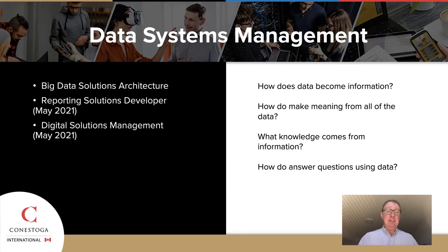We have a reporting solutions developer. Let's say you're strong in computing and you're strong in programming, or you have some interest in that area, but you've not worked a lot with data, basics of data. You want to learn how a database system works. You want to learn how a reporting system works. You want to figure out what a dashboard is, if you've heard that term before.